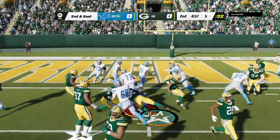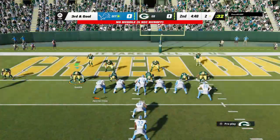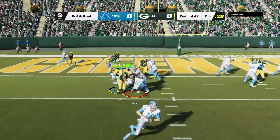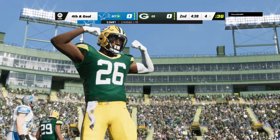Goff hands off here to Swift. And he's going to get him about 3 yards closer. He's down to about the two. A big play forthcoming. Here's third and goal. Swift again. Fourth down now after a loss of two.